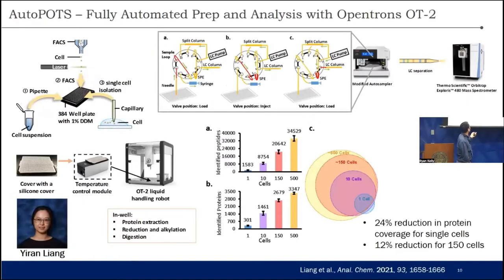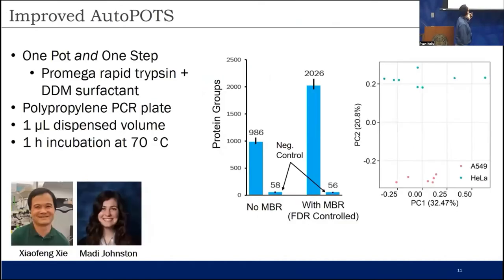Part of it was that these well plates that we were using to characterize the dispensing accuracy and all of that were these transparent bottom ones, so we could do fluorescence measurements with them. Those aren't actually the best. And by the way, I think that should be like 0.01% DDM. Don't put 1% DDM. That's a typo. Don't do that. That's a bad idea. You'll never see the end of it.